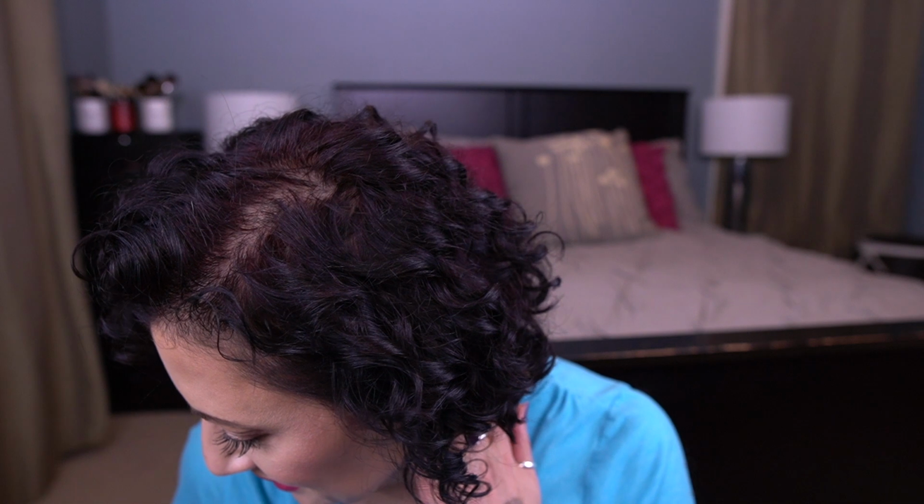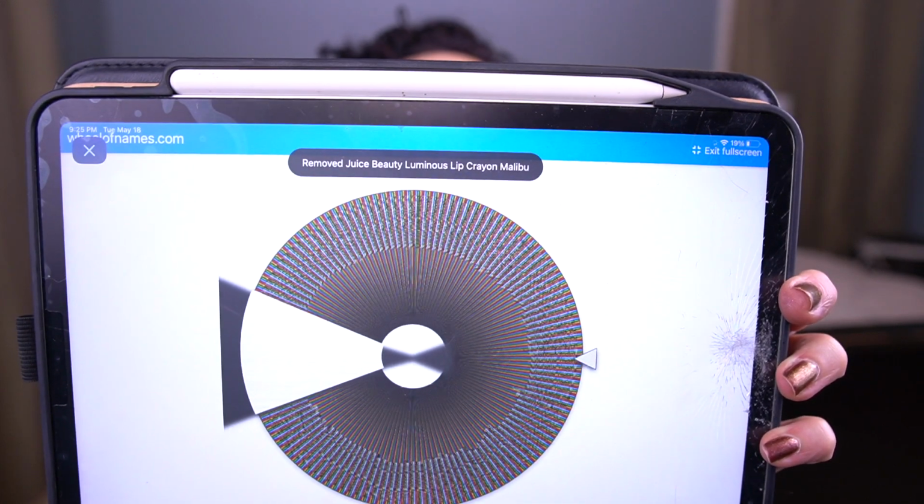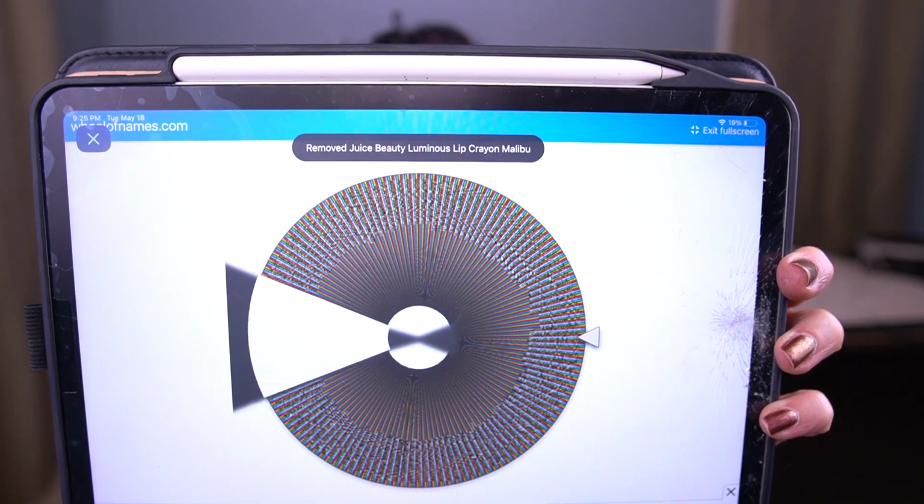Juice Beauty Luminous Lip Crayon in Malibu. Did I declutter that? I think that was a declutter. Wow, I suck at this. Declutter. I keep meaning to update these lists. Okay. Oh, no, I haven't used this yet.